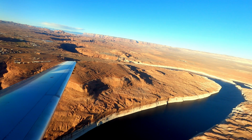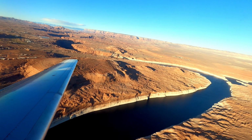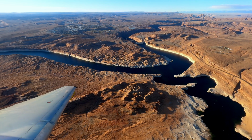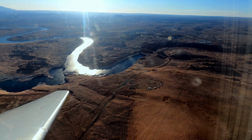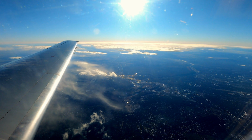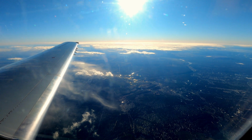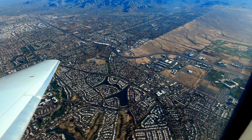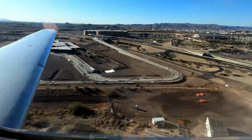We took off to the north and circled over Lake Powell and the Glen Canyon Dam as we turned south. No view of the Grand Canyon this time, though we did get a better view of Flagstaff. Not long after, we approached the suburban sprawl of Phoenix and came into land.